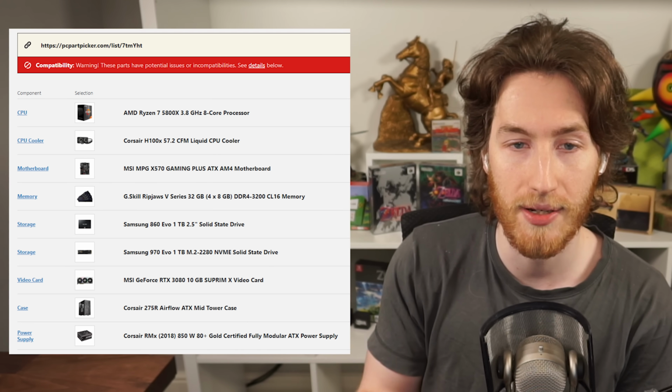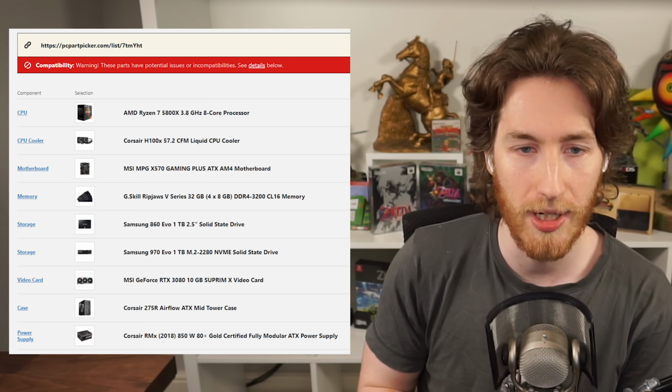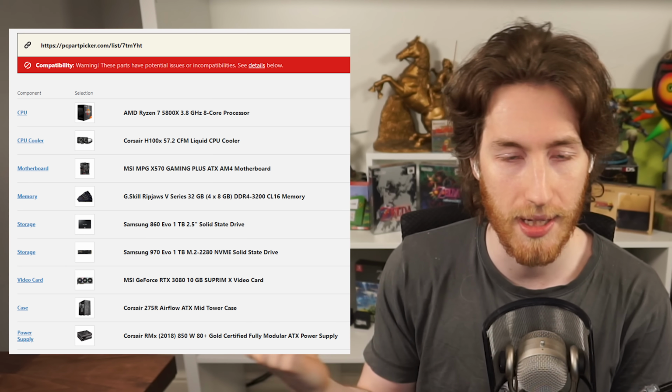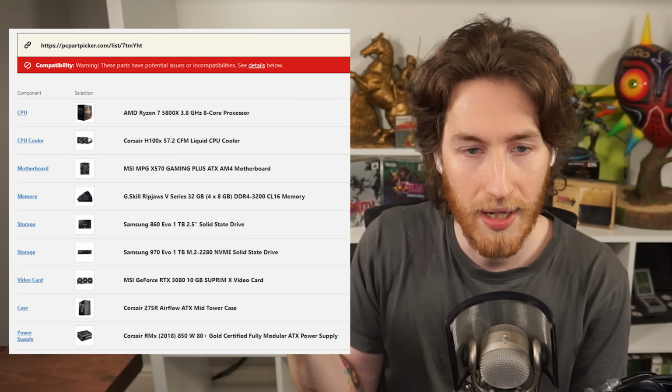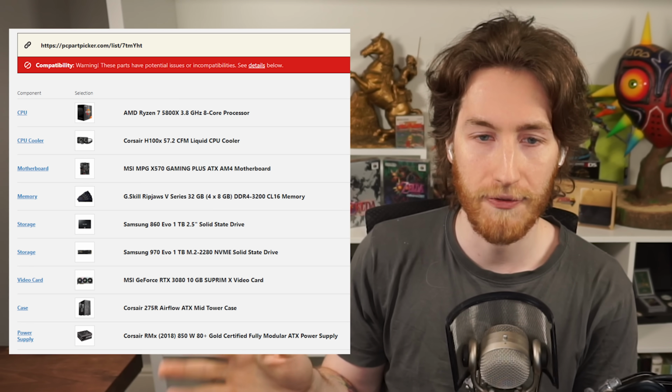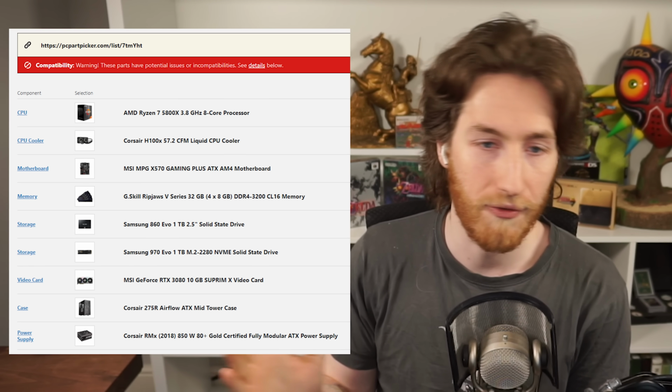It's slightly better, it's CL16 memory, slightly better timings on the memory. The hard drives have had a slight upgrade. The 970 EVO is faster than the MP510. It's a better hard drive, and I believe that I've actually upgraded from the 175R to the 275R Airflow, which is a much better case from Corsair as well, though.